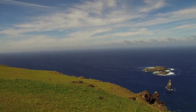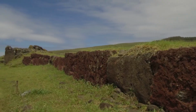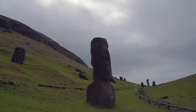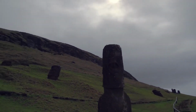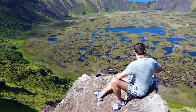But where is this island, and why haven't we heard of it before? Well, that's because it's located in a region with more than 1,000 different islands. And there's one in the quarry that you will see, unfinished, that would have weighed 180 tons if it had been finished, which it wasn't. I'm talking about Easter Island, also known as Rapa Nui in Polynesian.